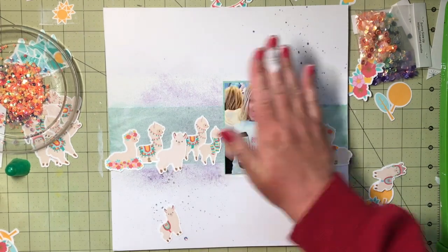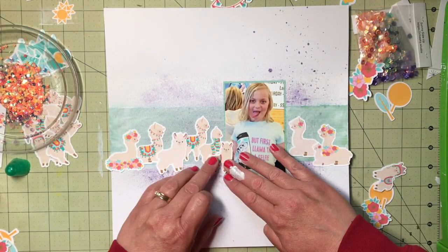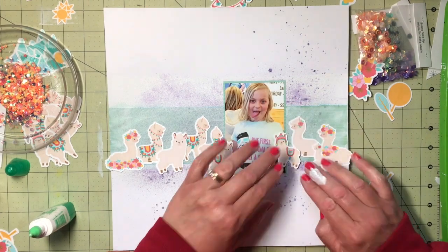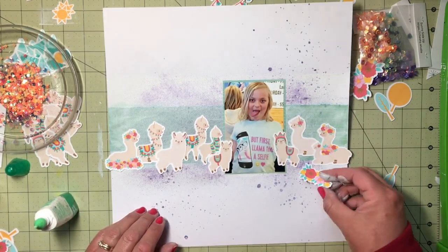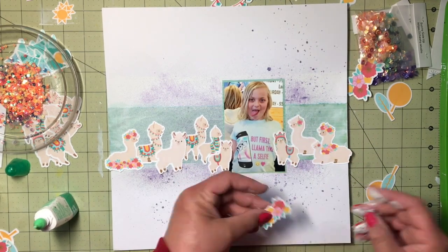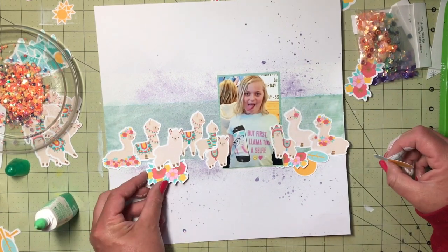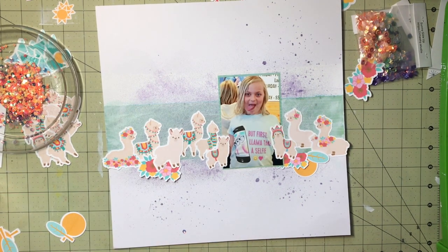And I liked how when they were designed, some are looking to the right, and some are looking to the left, and some are facing forward. So all the llamas on the left of the picture are facing the picture, and all the llamas on the right are facing the picture. And then there's a couple, the three there, that are facing towards us, or I guess the viewer. I thought it was very well thought out. Whoever, Tuesday, I believe, designed these, and she did a great job.